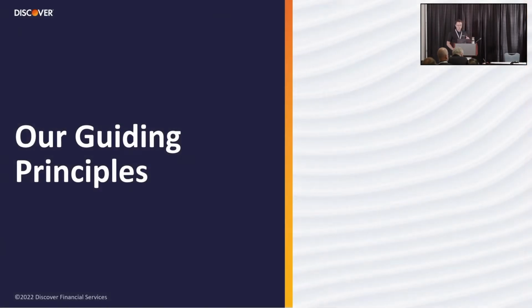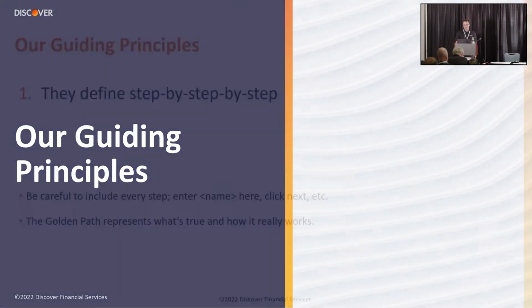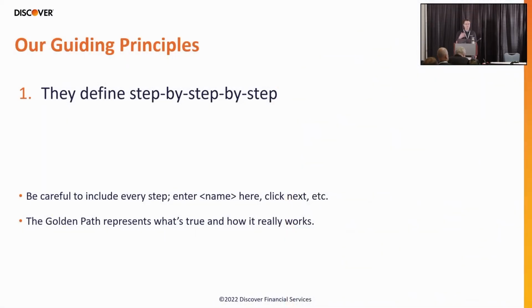So when we set off to do this, we decided that what we should really create is a set of guiding principles, like something that would lean us back into our goal at the end of the day. And so what we wanted to do was think about, okay, well, when we went down this rabbit hole, how would we know to steer ourselves back? And so we spent some time brainstorming, and we came up with these principles that help us guide into creating golden paths.